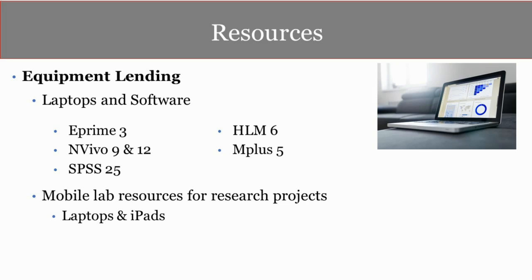Something new that we have are some mobile lab resources for research projects. This could be used on campus, or if you're doing research off campus. We currently have about 12 laptops and 30 iPads. Again, if you were interested in utilizing these, just email us. As we'll be talking about in more depth later, we will also have an eye tracker available for use.